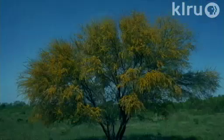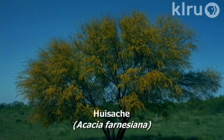And then there are a lot of acacias as well that are going to be available, right? Yes, we'll have Huisache, which is the Acacia farnesiana.